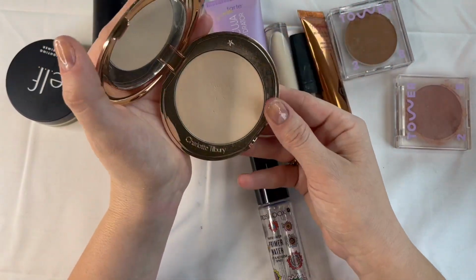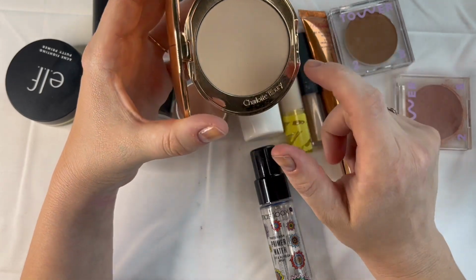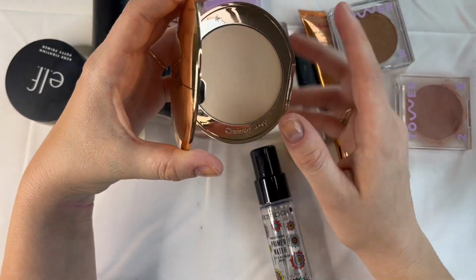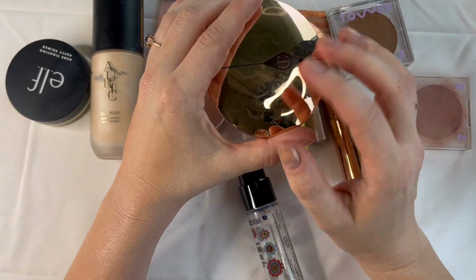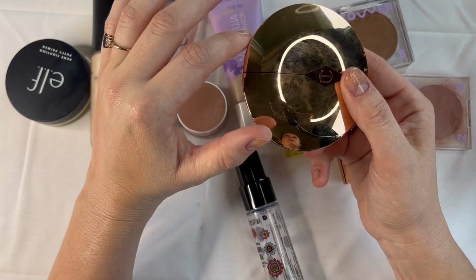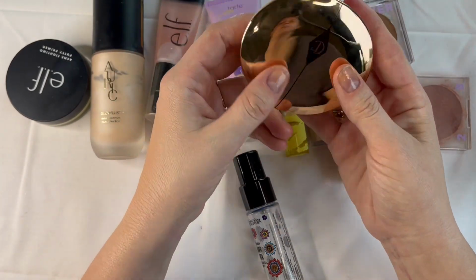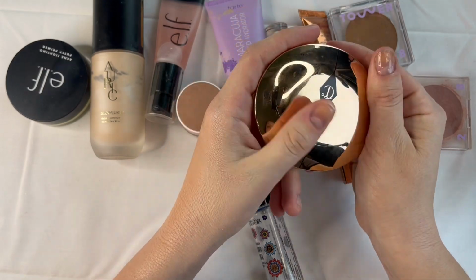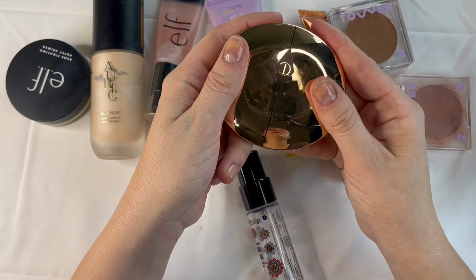This powder is really nice. I have the flower one, which I heard was a dupe, but I find that this plays better with things and keeps me looking a little less shiny throughout the day, helps my makeup stay looking like how it does when I initially apply it, and it doesn't look too thick or anything, which, how many times am I going to say that in this video?